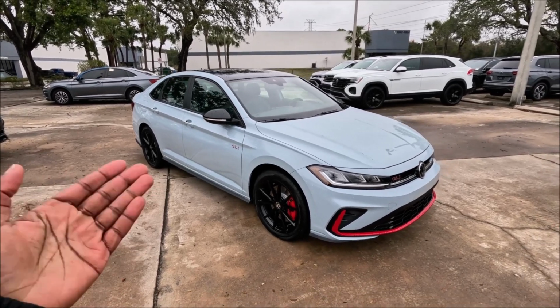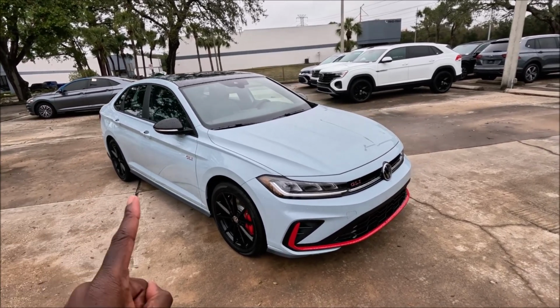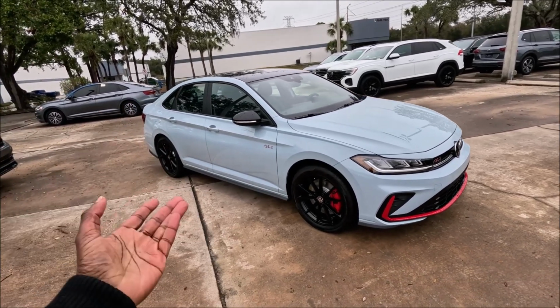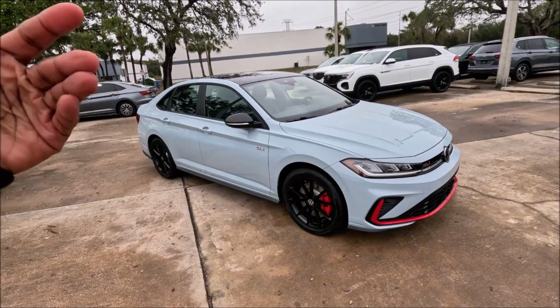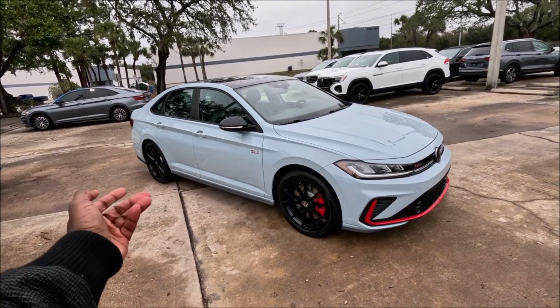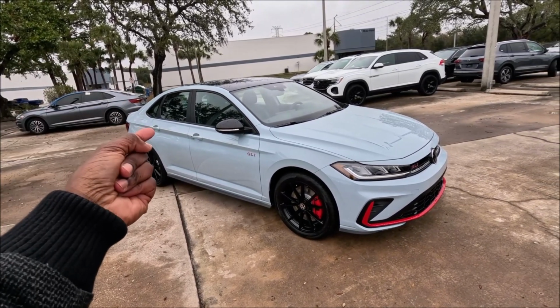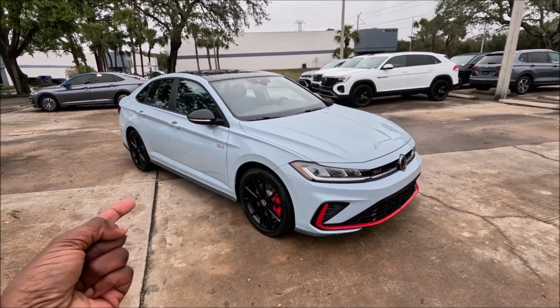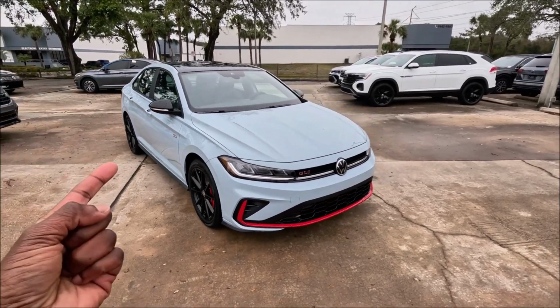So with no further ado, Monument Gray. We've had one Monument Gray Jetta GLI Autobahn on the channel before, and I called it the launch spec because that's what you saw during the launch. But this one, well, we optioned out with a deep black roof. We also have the GLI Autobahn Black package, as I mentioned. So you have the black 18-inch wheels and the blacked out mirror caps as well.